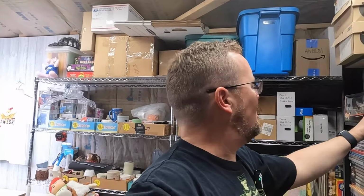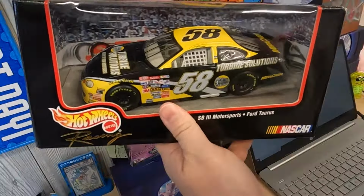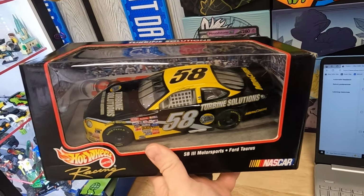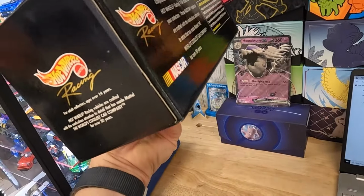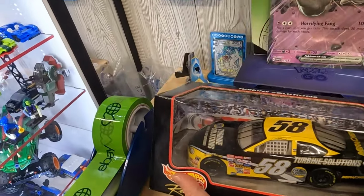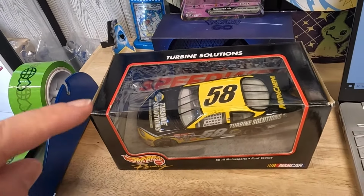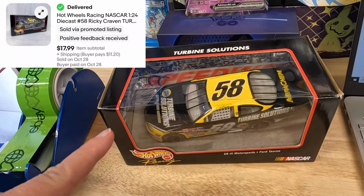The first one is this Hot Wheels car, and these weren't really good buys, but hey, I sold one. This one is a Hot Wheels Racing Ford Taurus Turbine Solutions. Ricky Craven is the driver. This one is from 1998. I picked this up in a lot. I think I got 6 of them plus some other things. This one sold $17.99 plus shipping.